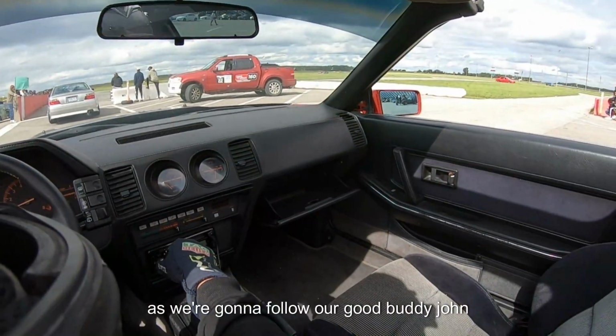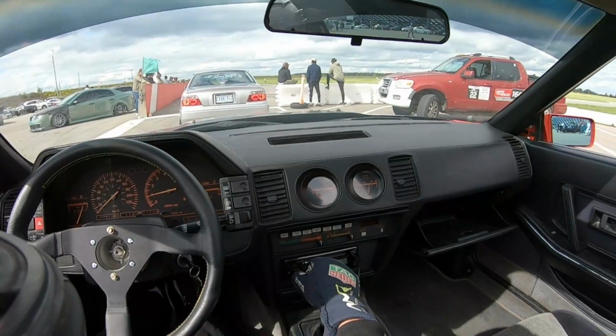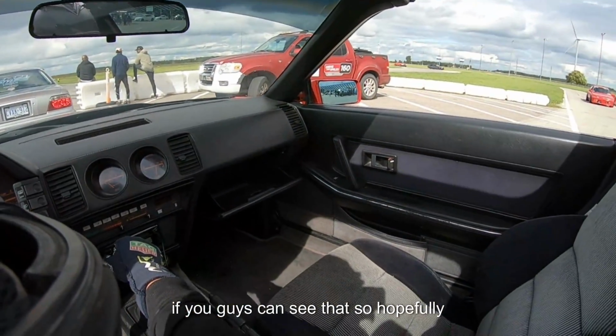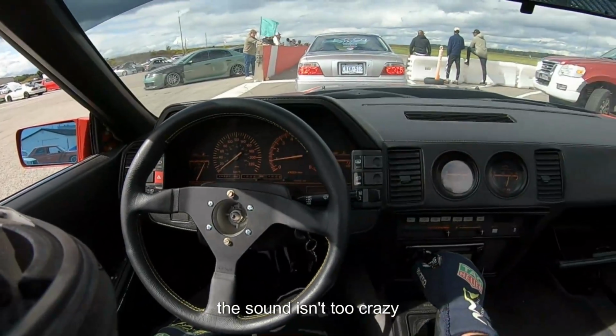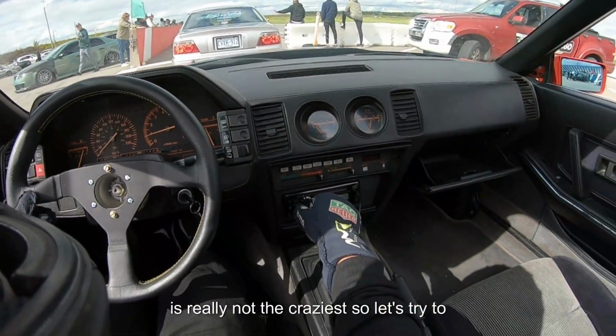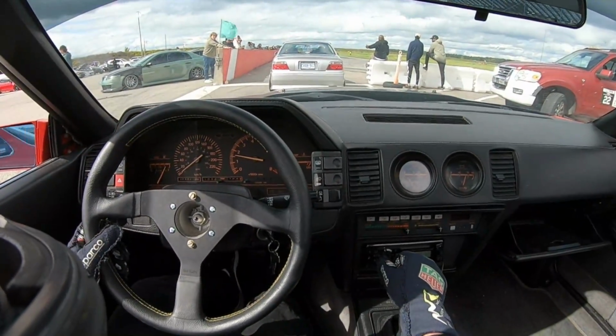As we're gonna follow our good buddy John here in the Chaser. It is a little windy out. I'm in a T-top car, if you guys can see that, so hopefully the sound isn't too crazy. Again, this car is really not the craziest, so let's try to at least just get through the day, a couple laps.